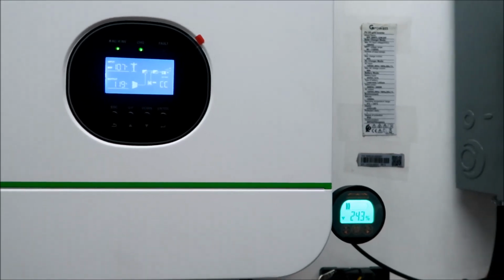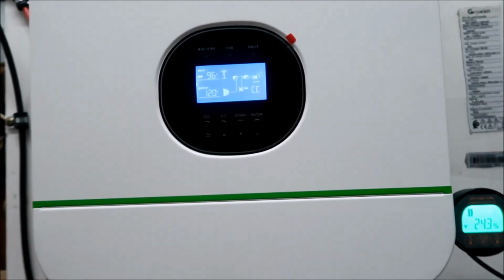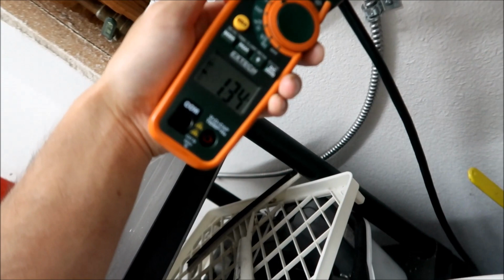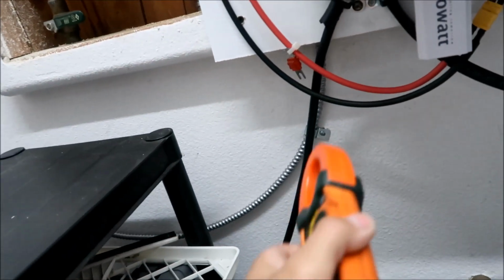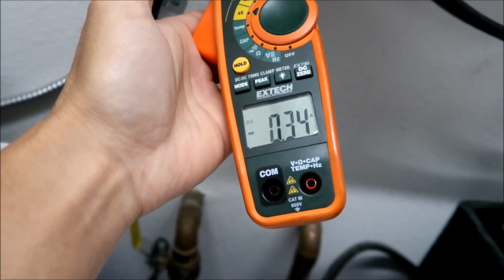We can try this clamp thing here, man. I heard something make a noise. Oh wait, that's this guy. Okay, so I'm going to put the clamp on. Yeah, there's only 1 amp coming through. That's what happens, guys. Only 1 amp.